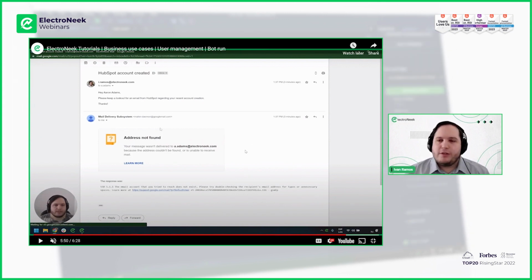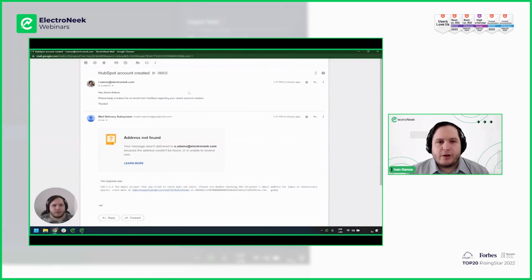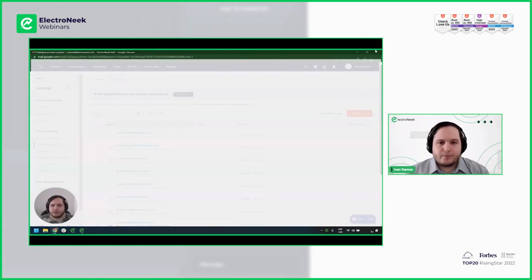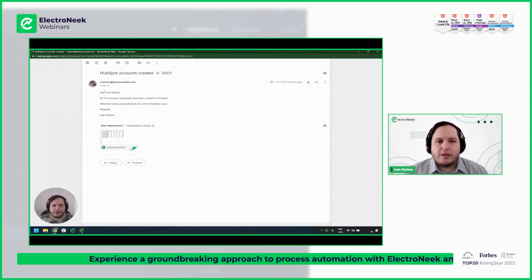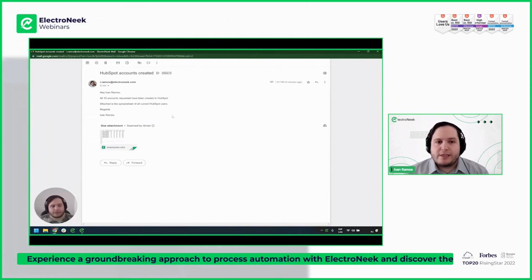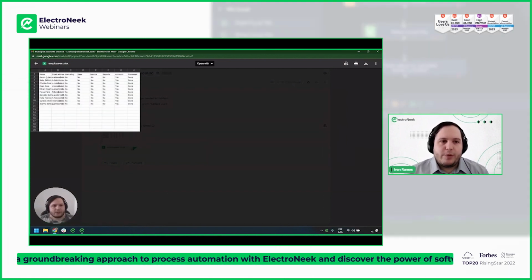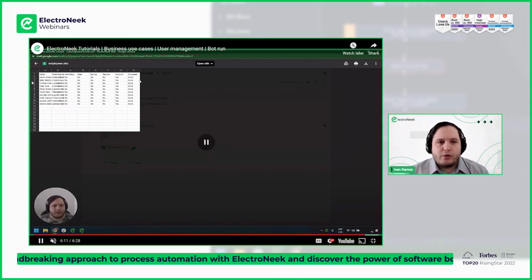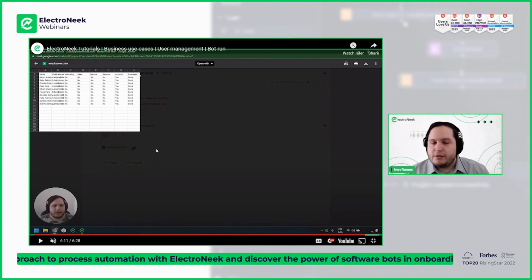But of course, this will be sent to an actual email address, so they will get a notification that their account has been created. And then we'll see the final report that is sent to the requester, summarizing the information of all these accounts, letting the requester know that the process has been completed successfully. And that's sent out as an Excel spreadsheet with the information for every single one of those users. And at the end, we have a column that says processed, which says done for all of them.